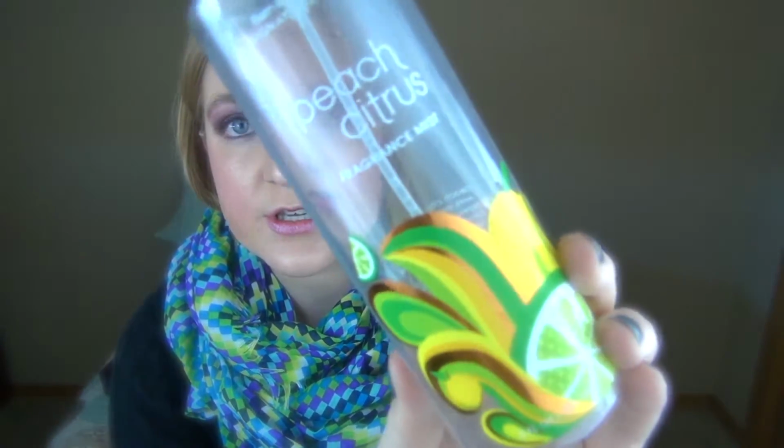So yeah, I just thought I would share with you my empty products. The first one is the Bath & Body Works Signature Citrus Peach Citrus Fragrance Mist. And I use this as a room spray. I use all fragrance mist as room spray. It smelled really good. It smelled like peach orange. So I liked it. Wouldn't repurchase it because I just use these as room sprays and I can just get a normal room spray.